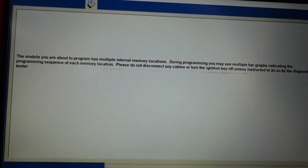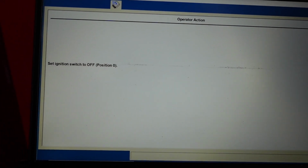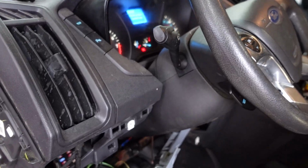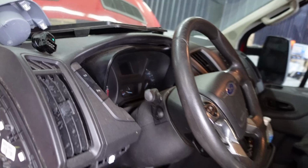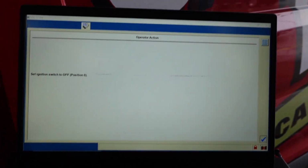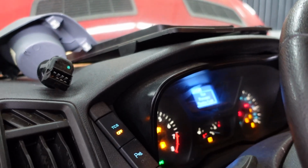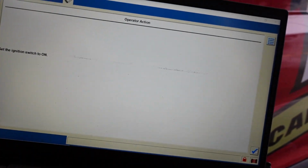We're going to see what it says. We got to do all these multiple memory locations, no problem. I hate doing key cycles on this if we've got other issues going on here. I really do. My key's off. Make sure I got some slack in my thing. And then we're going to hit the check mark. Turn ignition on. We still have a key that comes on. And check.